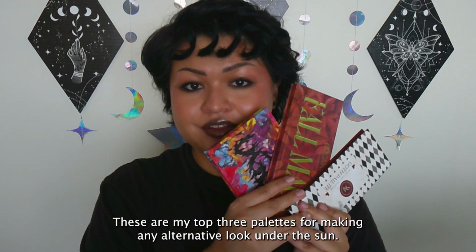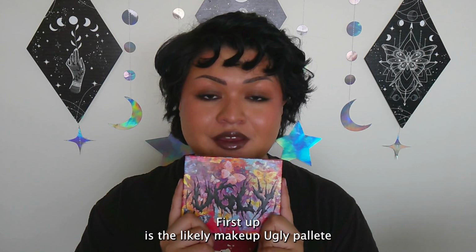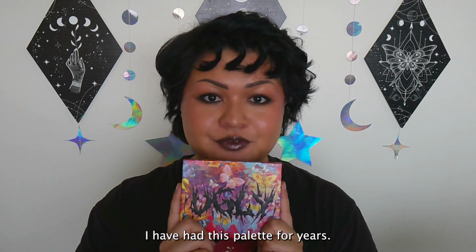These are my top 3 palettes for making any alternative look under the sun. First up is the Likely Makeup Ugly palette. I have had this palette for years.